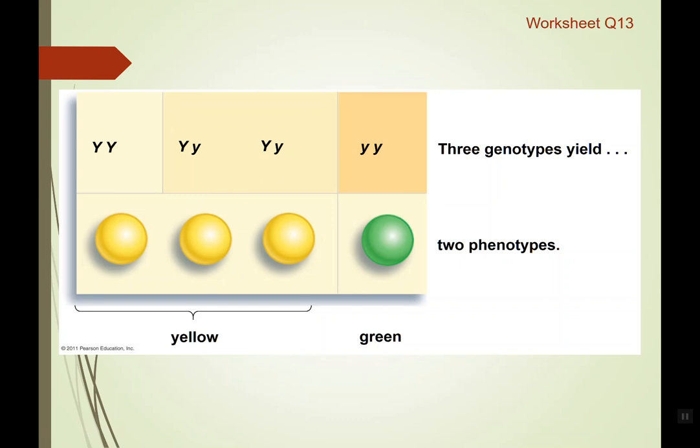So now we get to ratios. There are 3 possible genotypes, this one, or this one, but only 2 phenotypes, and Mendel noticed this, and this was significant to him. So this is our 3-to-1 ratio of yellow to green peas.